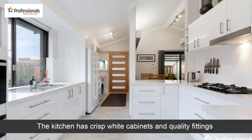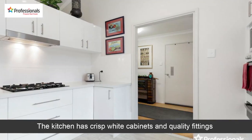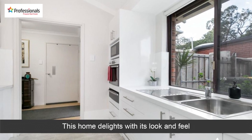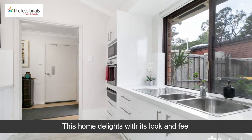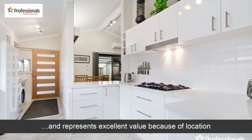The kitchen has crisp white cabinets and quality fittings. This home delights with its look and feel and represents excellent value because of location.